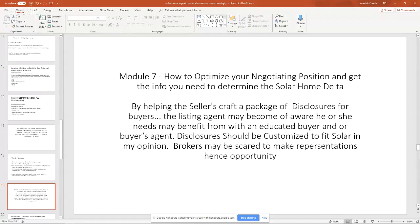Because I want to make this, I want the Solar Home Delta to be the decider. I want to work with as many people as possible. I want to educate everybody so this inefficiency goes away, because the banks make the Solar Home Delta, which is my trademark, and I will be explaining it to them and lenders. So that's a little piece that they have to pay on every transaction.